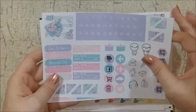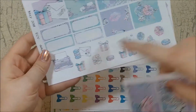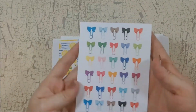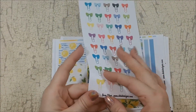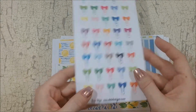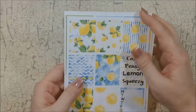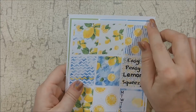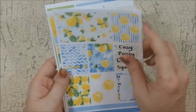It's so funny that there's like macarons in this kit right here because I had my first macarons with my little sister in North Carolina. Then I ordered some of her bow clips, and these are cut straight to the actual image. There's no white outside, which is really neat. And then I got this, I think this was fresh squeezed or something like that. And her matte paper is very nice now. Cuts are good. So this is Easy Peasy Lemon Squeezy.